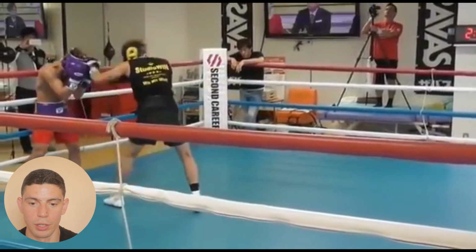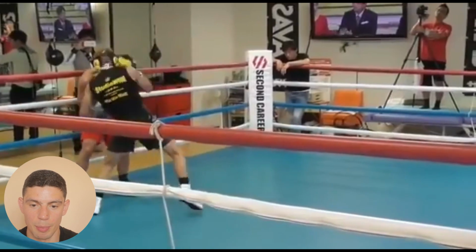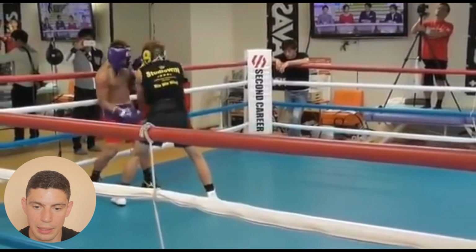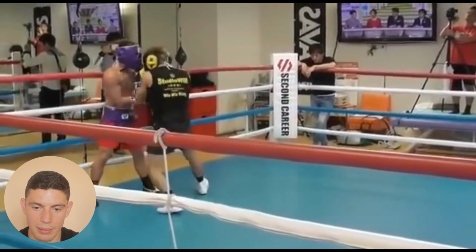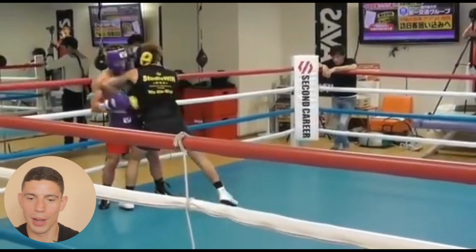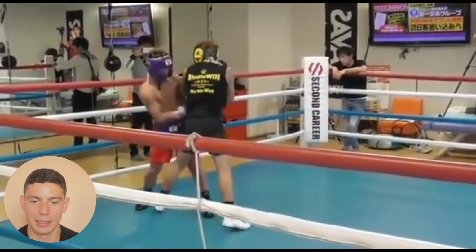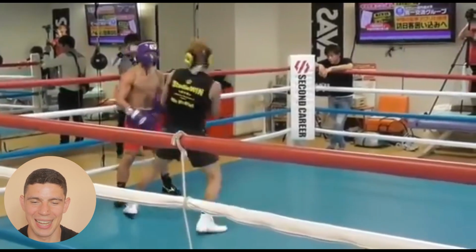So in the pocket, glove to glove, Inoue's gone for a nice wide base. His opponent comes in for the body shot, which is correct, but Inoue covers up nicely. And then he throws 1, 2, 3, 4, 5, 6 uppercuts from the same side, 7. So he's uppercutting and coming over the top, and it's just Inoue. He's creative. He's just spamming the same combination over and over again.